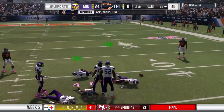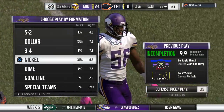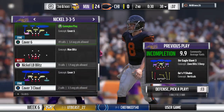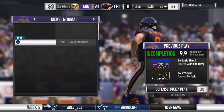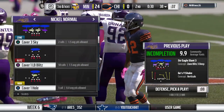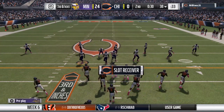And incomplete there. A nice hit. Jars the ball free and brings up 3rd down. We know it's not an easy job to go out and catch passes when people are trying to tackle you and knock the ball away. But the bottom line is, that's a pass he's got to have and a pass he should have caught. So incomplete on 2nd down.